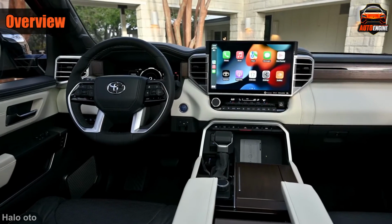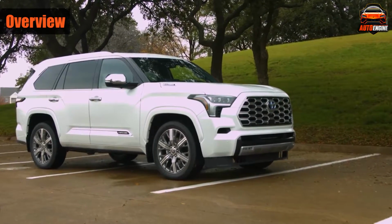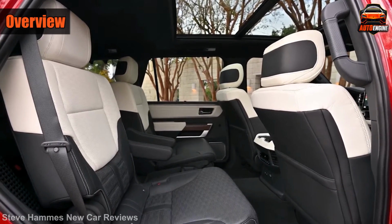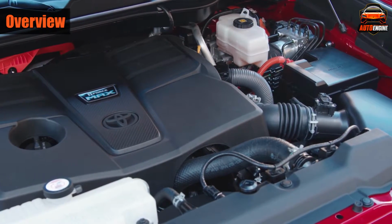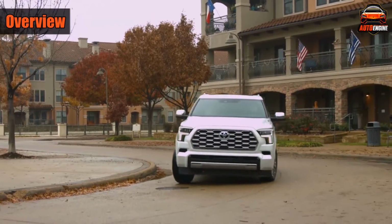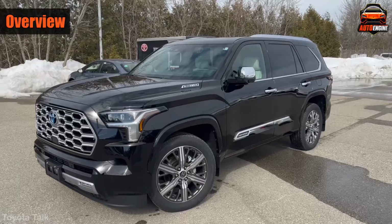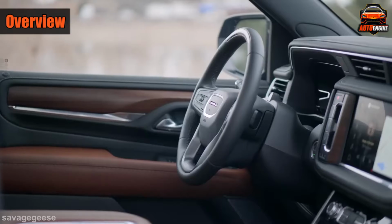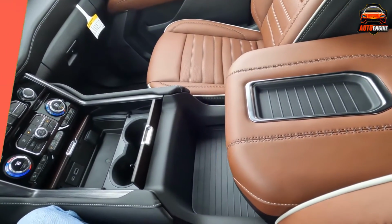In 2023, Toyota made significant improvements to the Sequoia. They gave it a more stylish look on the outside and made the inside more comfortable. They also added the latest connectivity options, and the engine now uses less fuel while still being powerful. Compared to the old model, the new Sequoia is much better in every way. This update has put the Sequoia in competition with other top full-size SUVs, especially the GMC Yukon, which is known for being capable, practical, and luxurious.